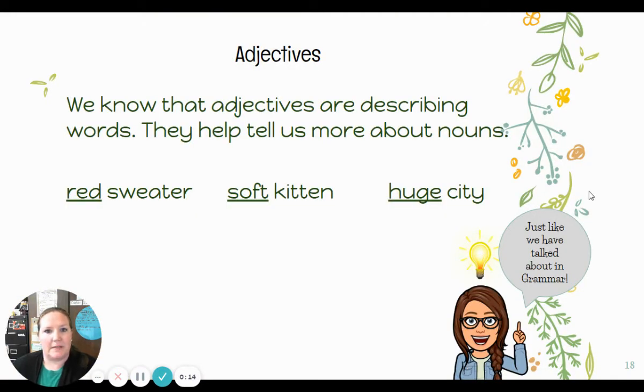All right, friends, today we're going to talk all about adjectives. So we know that adjectives are describing words. They help tell us more about nouns. For example, red sweater. Red is a color word describing the color of the sweater, how it looks. Soft kitten. Soft is describing the kitten, how it feels. Huge city. Huge is describing the size of the city. Hey, this is just like we have talked about in grammar.